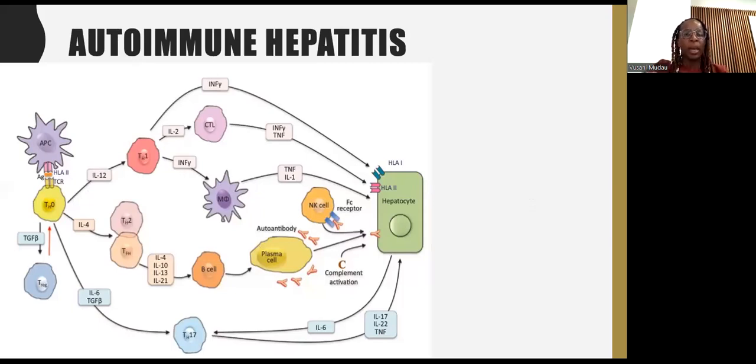So getting into our topic, autoimmune hepatitis. This is a diagram which illustrates pathways in which autoimmune attack happens on the liver. It's a nice diagram to look at because it also shows you the different targets which drugs act on in order to prevent this autoimmune activity. Despite the presence of autoantibodies and plasma cell infiltrations, autoimmune hepatitis is considered a T-cell disease.